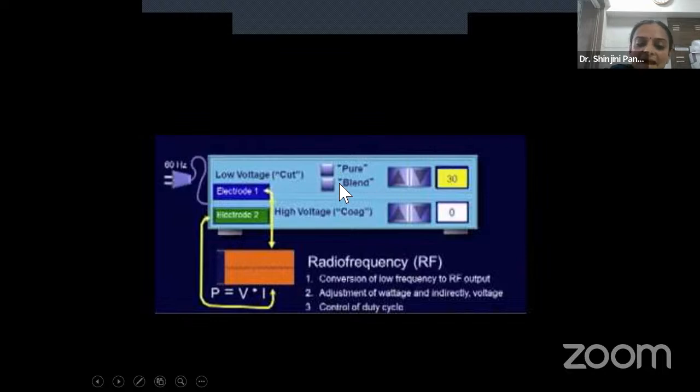Now, this machine has a yellow pedal and a blue pedal, or if you're using the pencil, a yellow button and a blue button. So yellow, by code of international nomenclature, means pure cut, and blue means coagulation.